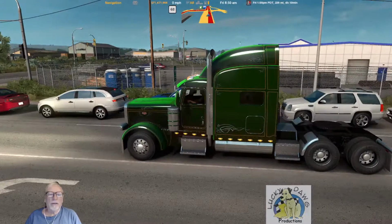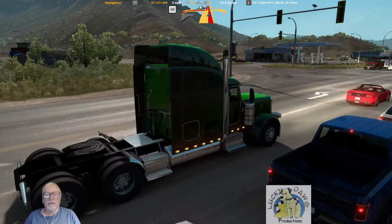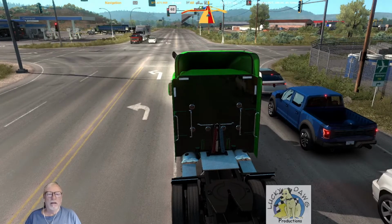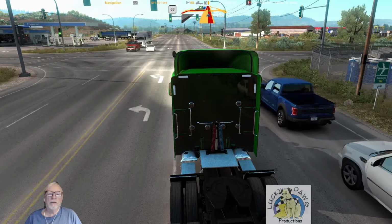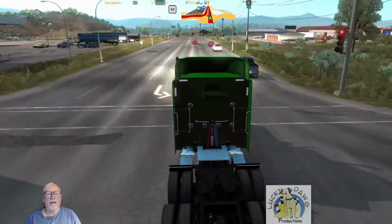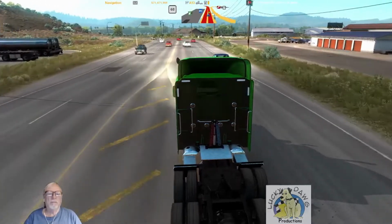Here we are. We're waiting at the traffic light. A lot of traffic up in Canada. Have you noticed? Eh? What they'd say? Eh? We'll get on the outside of the cab view here for a little bit. Steering's a little harder in this mode. More sensitive or something.